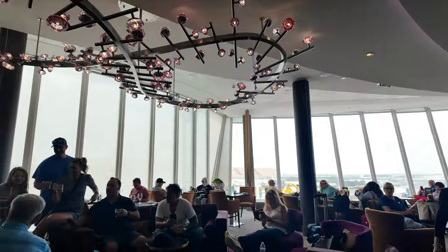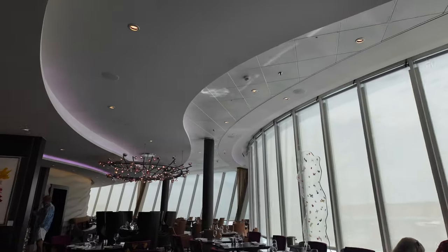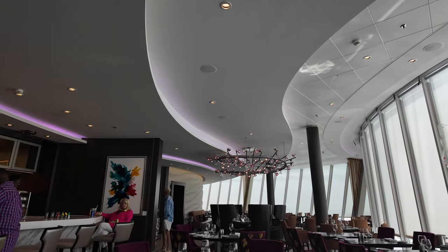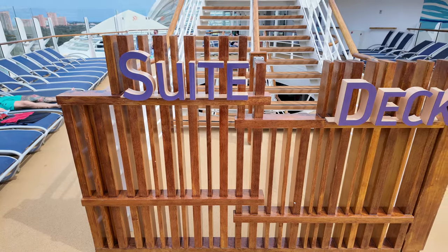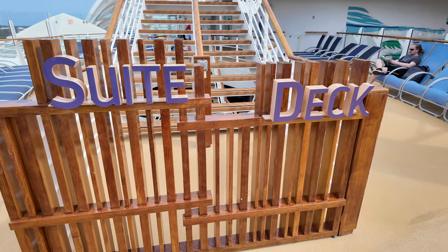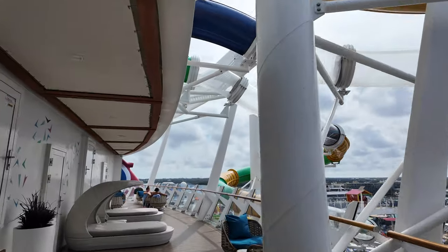As you can see, we're starting our tour here on deck 17. This is the suite lounge and the coastal kitchen. So this is exclusive to suite guests. Only suite guests and Pinnacle members are allowed to enter. They also have their own suite deck on this deck. It's actually located in the forward part of deck 18.